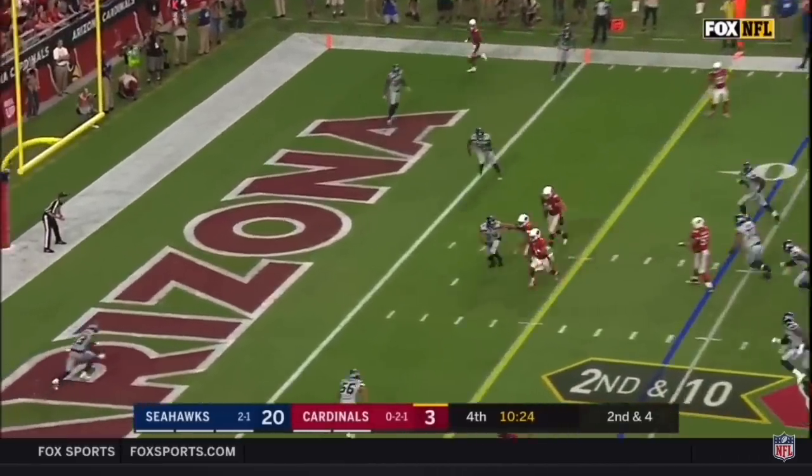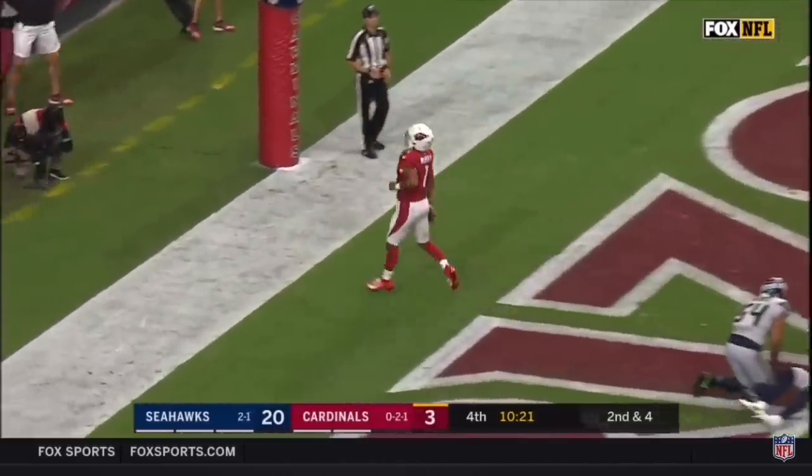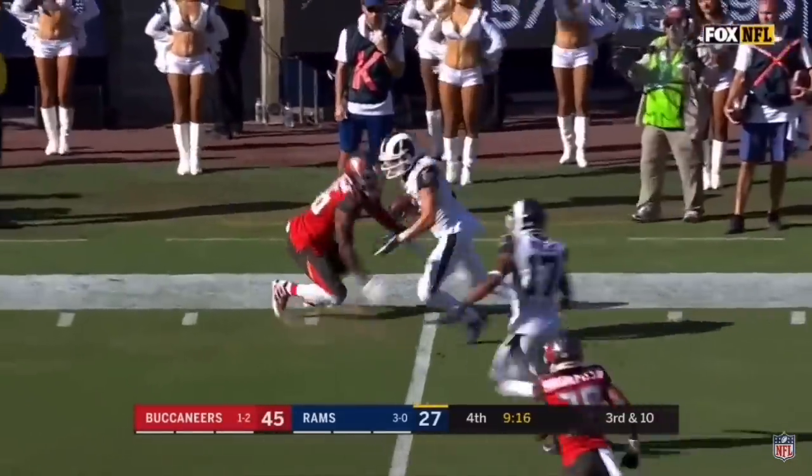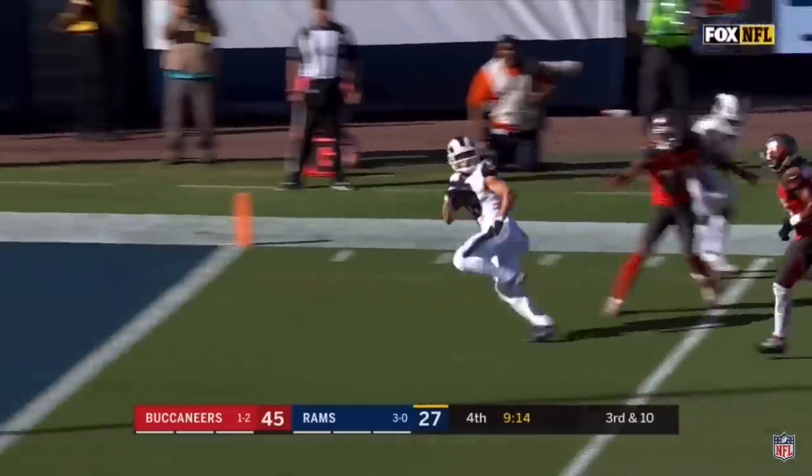And here's a quarterback draw. And Kyler Murray will score. They're blitzing again. Goff is throwing again. Cooper Kupp has a first down. He has a Ram touchdown.